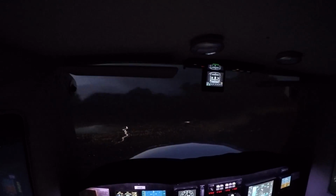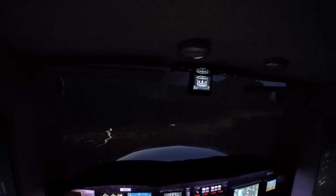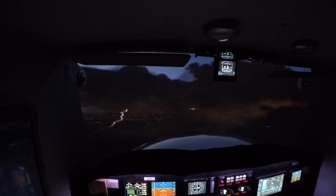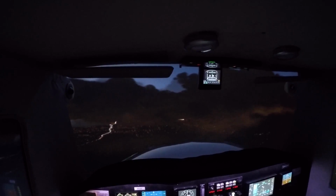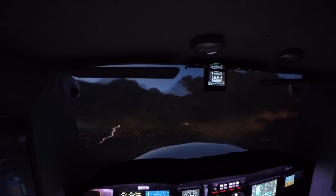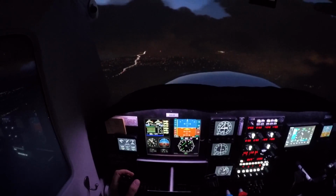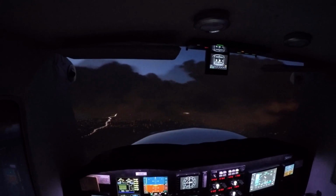650 Bravo, cleared to the San Luis Obispo Airport. On departure, fly runway heading. Expect radar vectors to Gaviota, then as filed. That looks sweet. 3000. Expect 6000 five minutes after departure. Departure frequency 120.55, squawk 5176. We'll arrest our descent here. 650 Bravo, cleared to San Luis Obispo, fly runway heading, radar vectors to Gaviota, then as filed, 3000, expect 6000.